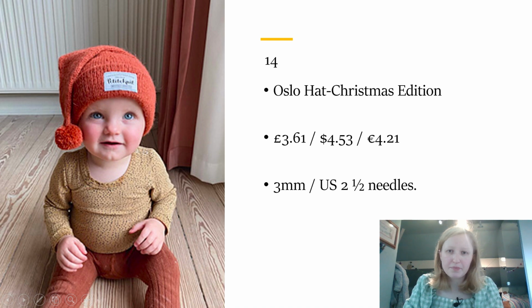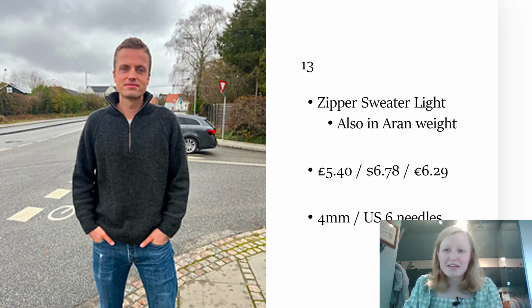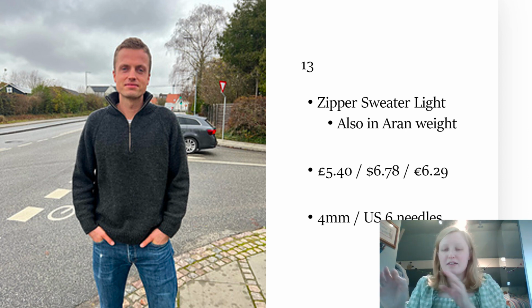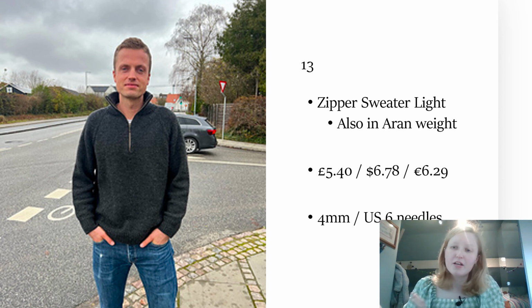Yeah, that's really cute. Number 13, Zipper Sweater Light, very catchy. But just what it says on the tin, so I shouldn't be moaning. And it also comes in an Aran weight, so I love it when they just do the same design. You'd have to buy it separately, but they come in the different sizes, because sometimes you see the yarn before the pattern. So 4 millimeter, US size 6 needles.